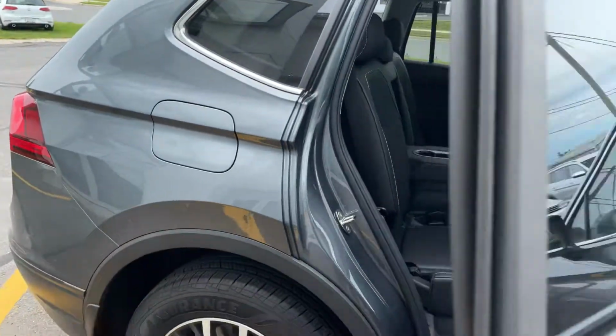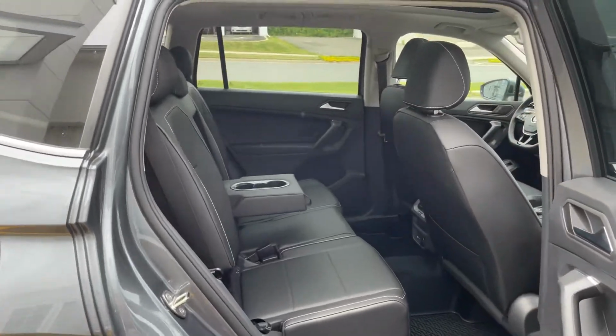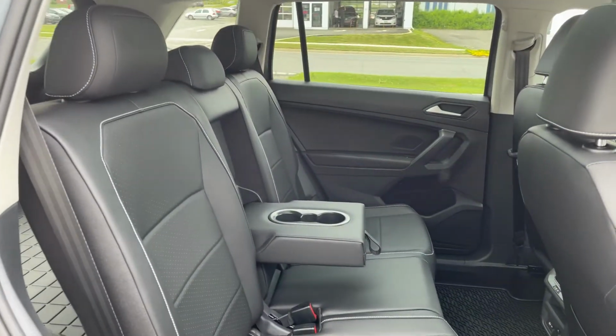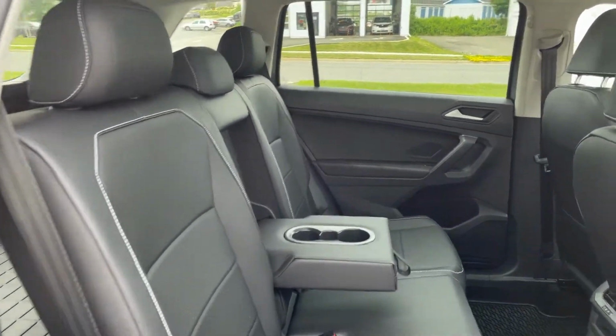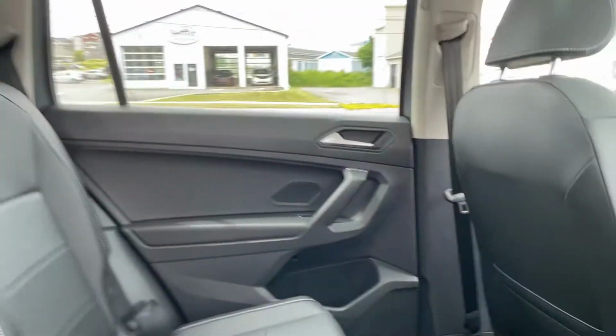In the back seat here, you can fit three rear-facing car seats. Very spacious. The rear seats also recline and move forward and backwards.